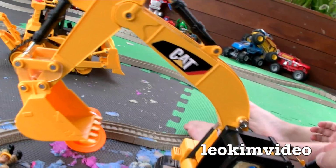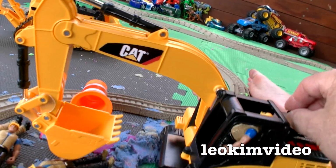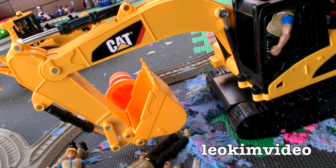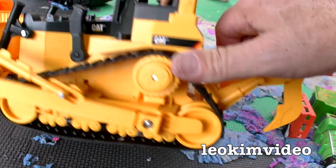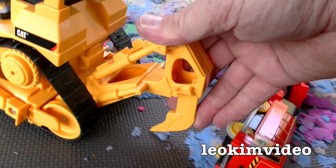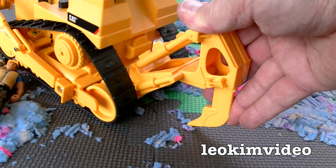I mean, I can't stop playing with it myself, and that basically gives it the thumbs up as far as I'm concerned. And looking at this bulldozer here, it's got all the right mojo again, and it's also got one of those rippers on the back here that go along and rip the guts out of anything in its way.